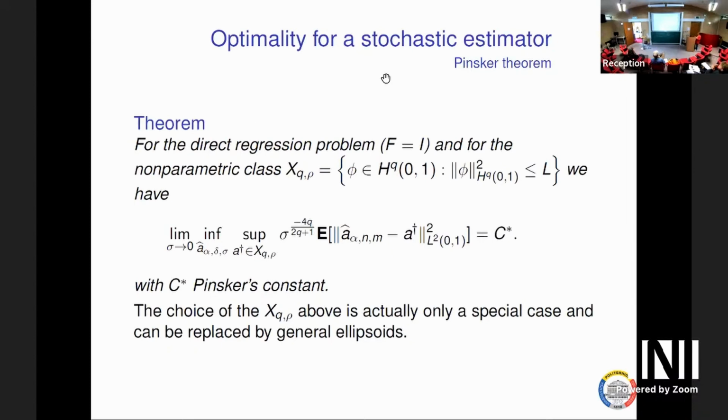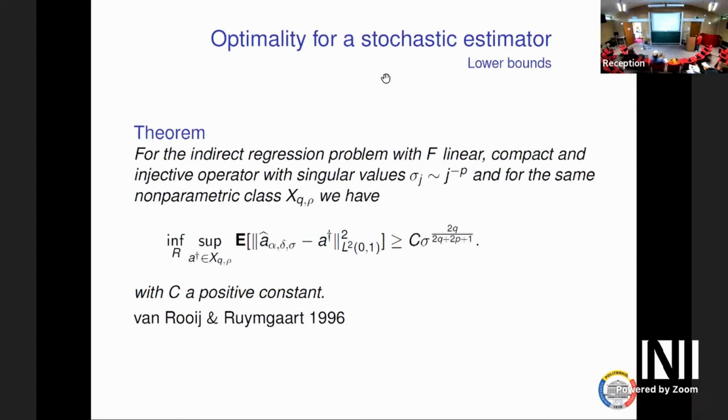Now, what are the results in the case of direct regression? So not an inverse problem, but non-parametric statistics. We have a very famous Pinsker theorem that gives this in the setting of an ellipsoid, here a Sobolev space of functions on 0, 1. If you take the square, the order is going to be q over q plus 1. This is the situation for non-parametric.